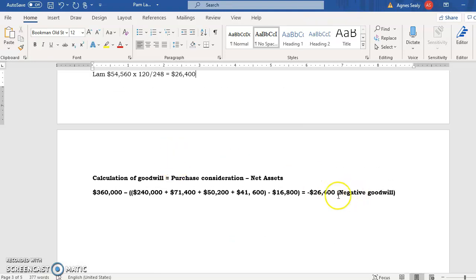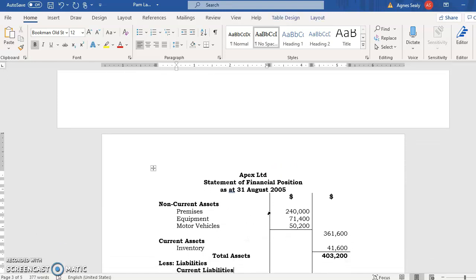Because we had negative goodwill. When we look at our purchase price was $360,000, and our net assets value was $386,400 by adding our assets minus our liabilities, and then that was taken from our $360,000, which gave us a negative goodwill or a capital reserve of $26,400, because again the purchase price was less than our total net assets. So let's put in our capital reserve.